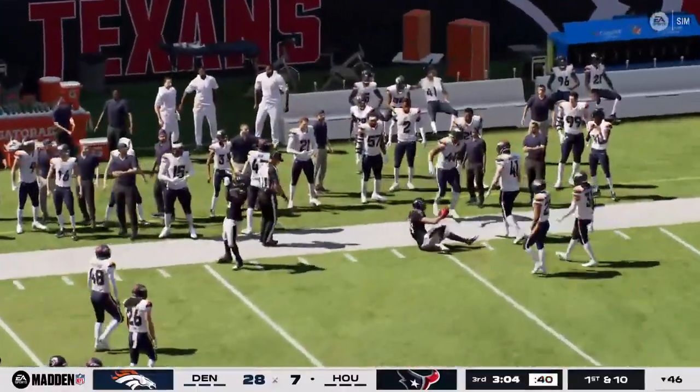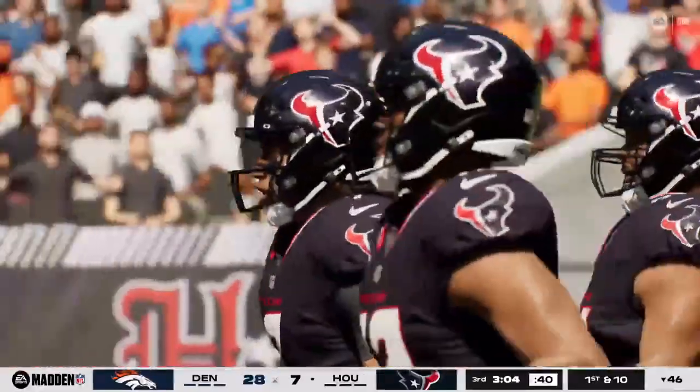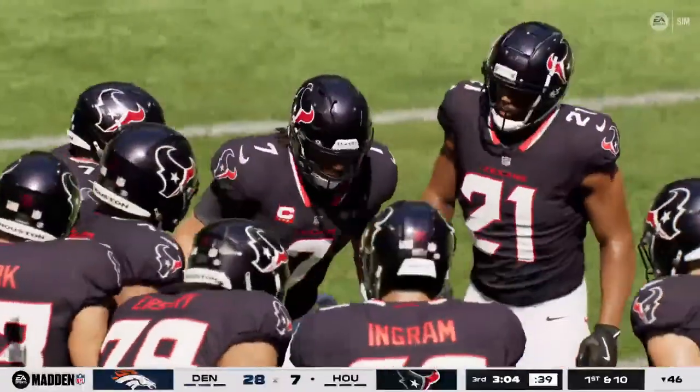It's a 42-yard punt, but 8 on the return. And the Texans will take over. Out comes the Houston offense as they get set to take over here.